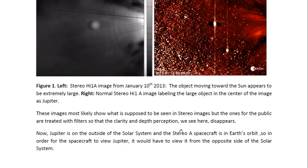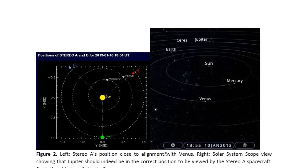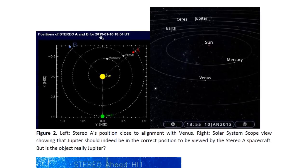Now, Jupiter is on the outside of the solar system. So if this is Jupiter, it would be on the outside of the solar system, and the stereo A spacecraft is in Earth's orbit. So in order for the spacecraft to view Jupiter, it would have to view it from the opposite side of the solar system. And you can see that on January 10th, 2013, this was stereo A's position, almost in alignment with Venus and the Sun. And so if we look at the solar system scope view, stereo A would be here somewhere. This is Earth's orbit. Venus would be here somewhere. So clearly you would be looking at Jupiter across the solar system, on the other side of the solar system there. So there's Earth's orbit, there's Mars, and then there's Jupiter.